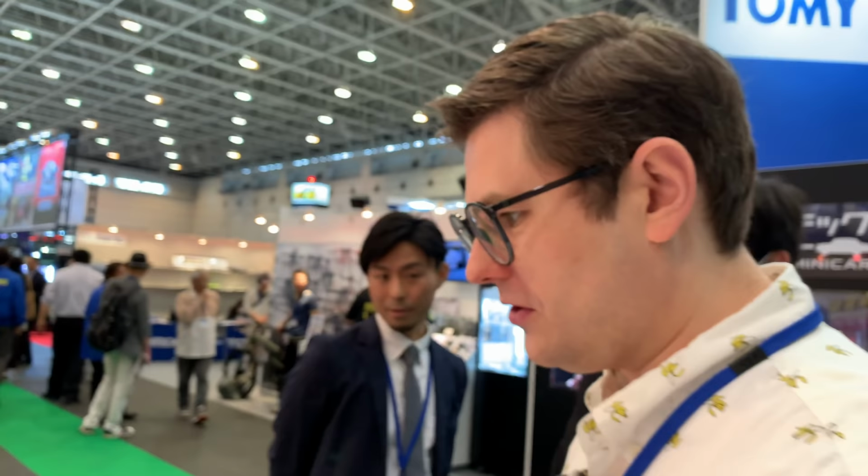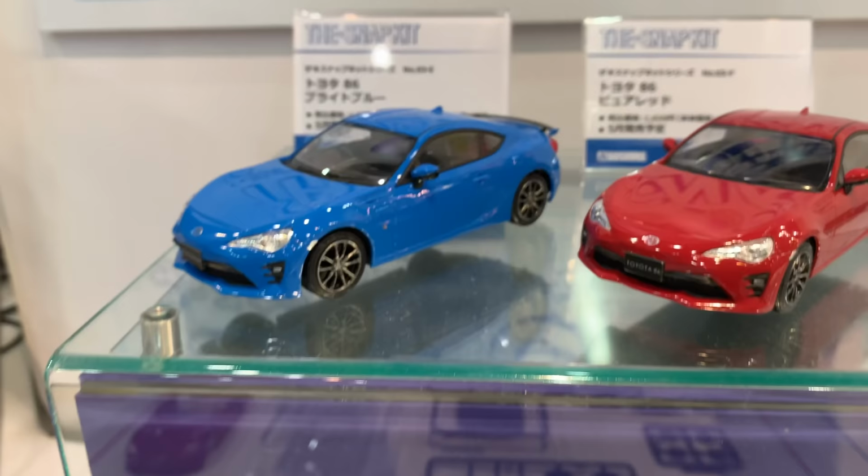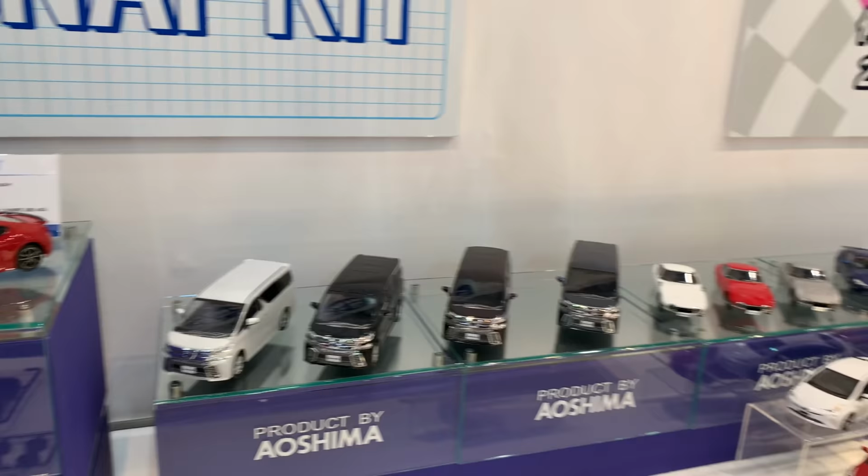So we have other versions of these 32nd scale snap kits that they have been releasing. We've got the Toyota 86, or Hachiroku as it is called here in Japan. They look quite snazzy. These colors are going to be out in May. I thought they already had released it, but I guess they've already released previous colored versions of this.